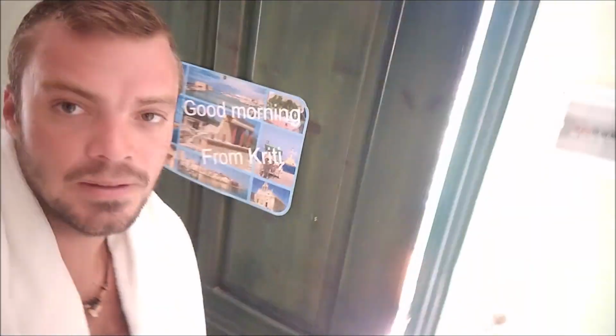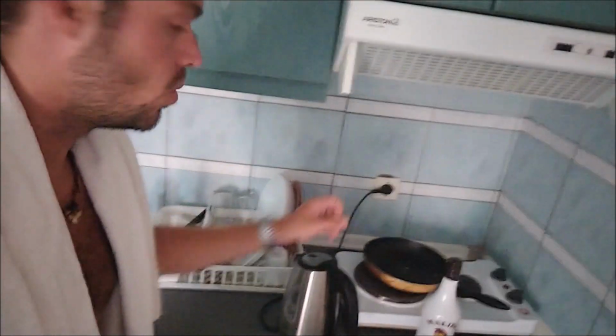Dioskouroi apartment. It's a studio apartment, and here's the entrance. Here you are coming in. And then on the left side there's a bathroom with a shower, and the window too. It's okay, nothing special, but everything you need. Then here we have a small kitchen, without an oven, but of course with a fridge. And here's something to cook.